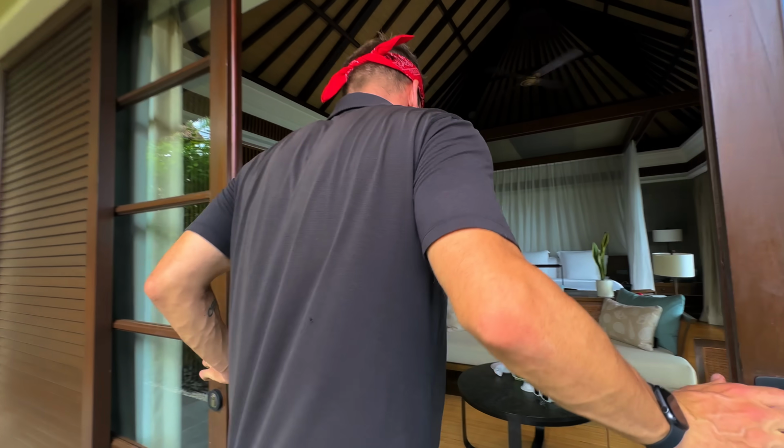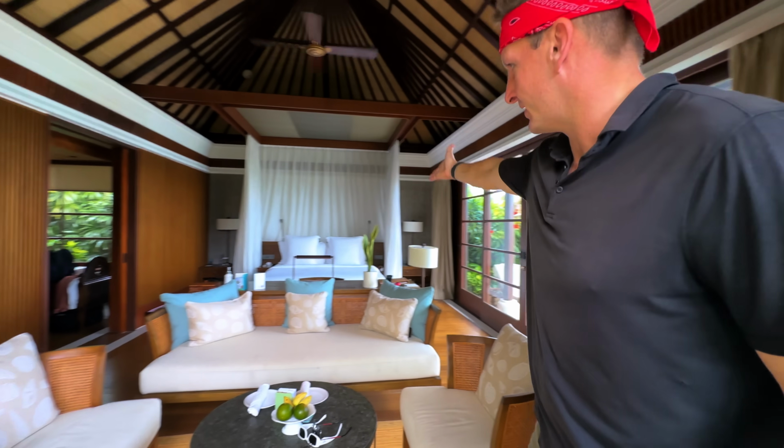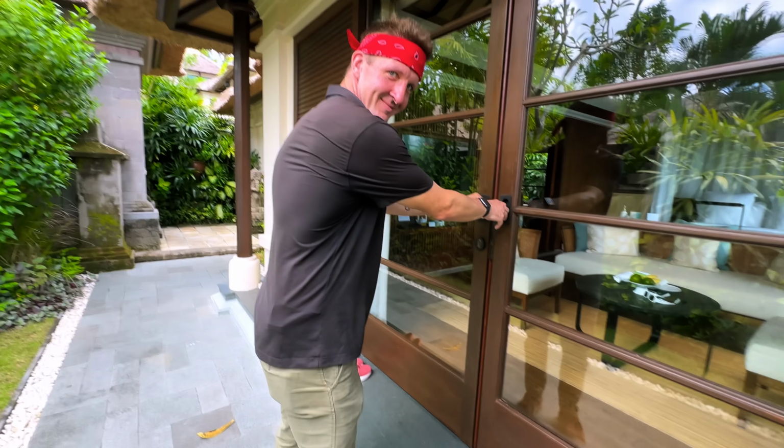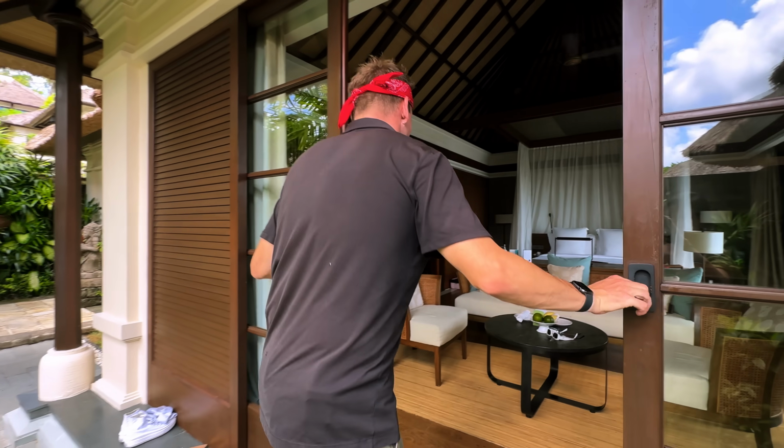Let's go inside. Boom. This is the master bedroom. Take a look. No, you totally failed at that. Take a look and then you should go do something. Ready? Right here, we enter into the master bedroom. Take a look.